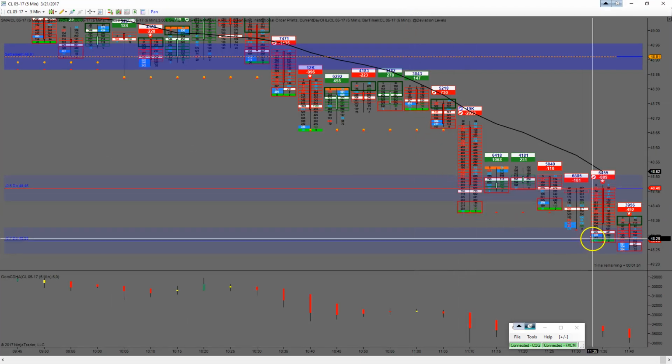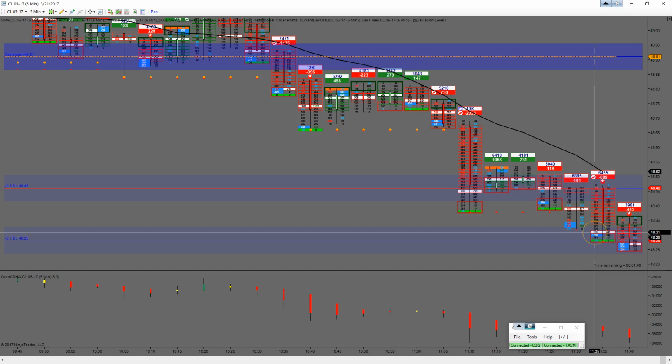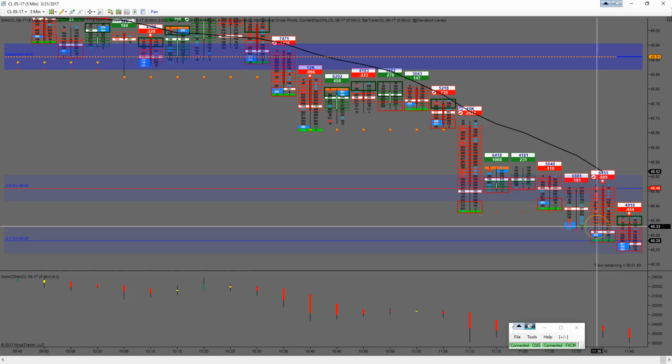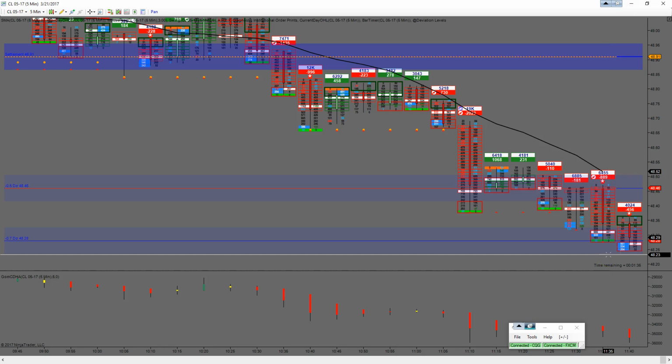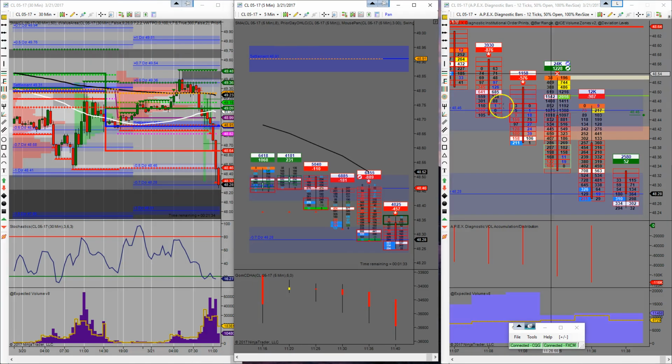But I'm seeing some absorption around 31. Actually, I was seeing quite a bit on this bar right here. 31 at this point of control, up to about 33. So if I was going to be looking for a long, I would probably get in around here with a 4 or 5 tick stop, but just managing right now. And tightening stops, specifically if it shows a reversal sequence.